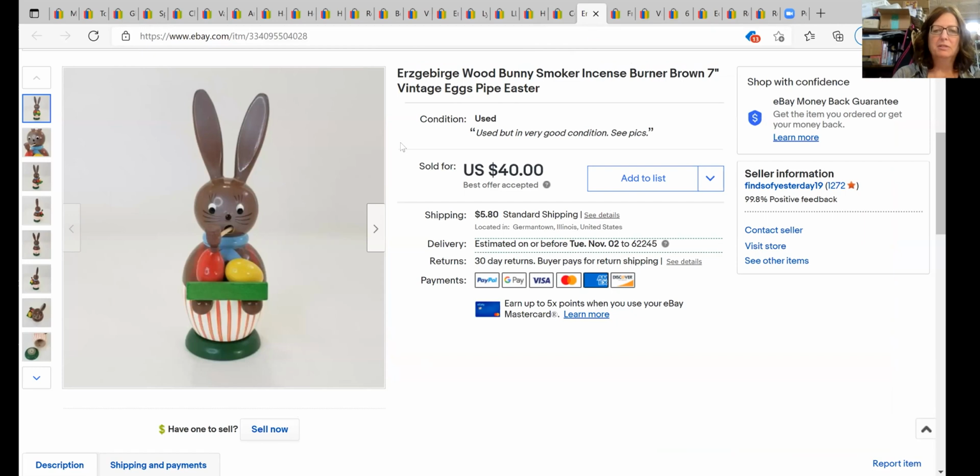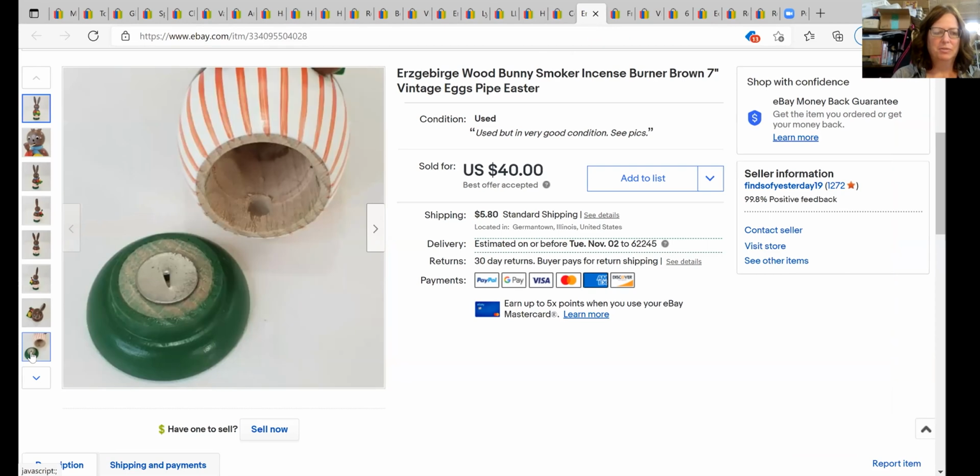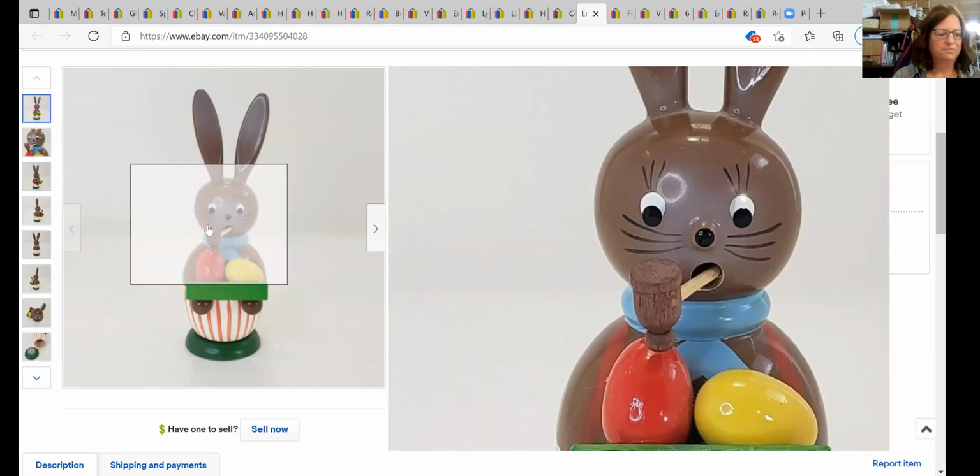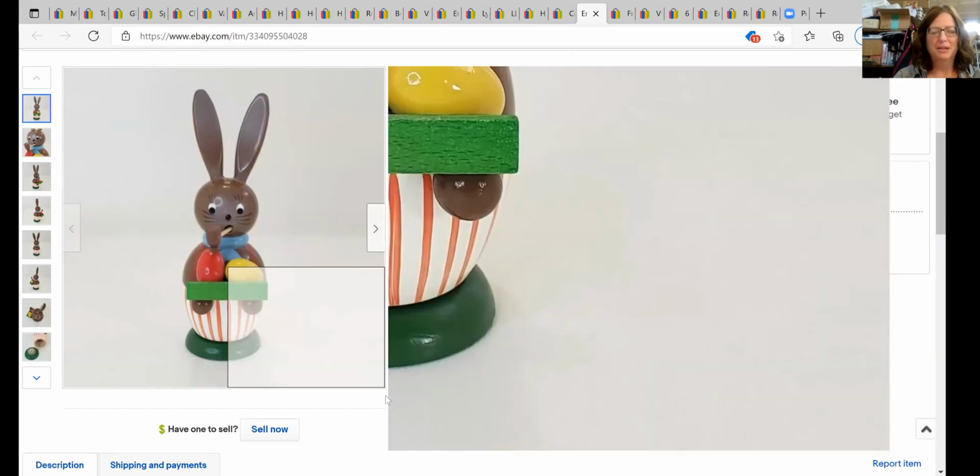I usually pay about $1 for my jewelry, and that's about the average price for them. Here's another Erzgebirge wood bunny smoker. So this one has a little incense burner. You put a little triangle shaped incense piece on this and light it, and then the smoke comes out of his mouth. I paid $8 for this one.